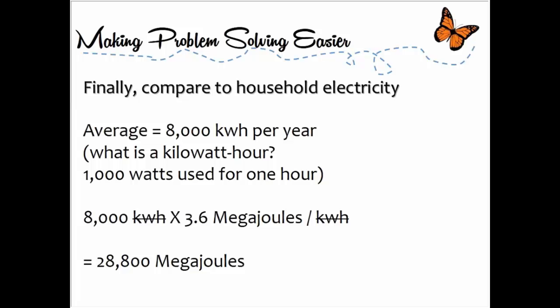So we can do this. A kilowatt hour is 3.6 megajoules, so 8,000 kilowatt hours times 3.6 megajoules per kilowatt hour gives you 28,800 megajoules. So that's the energy content in the electricity. It doesn't talk about how much energy was needed to generate that electricity, and as you know, it was a greater amount of energy to generate that, but that's our number. So next slide, please, Nicole.